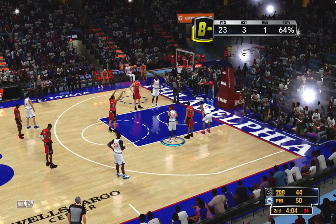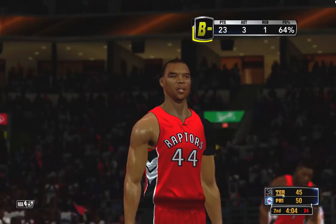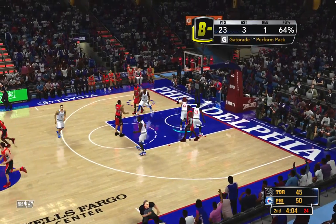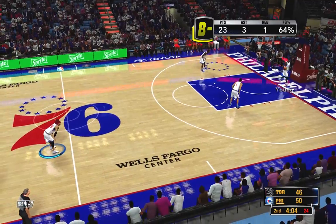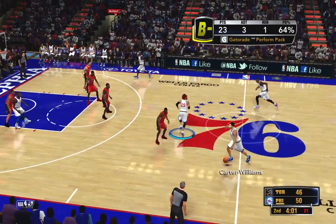Unusual height for the point guard position. Yeah, he's long. I think the main thing he'll need to do at the NBA level is really work on that outside shot. It's got a little bit of a hitch in it right now, and he's got to get that corrected, because if he does, he's got a chance to be special as a point guard. He's quick and he is athletic. Yep. Philadelphia leading by 4.